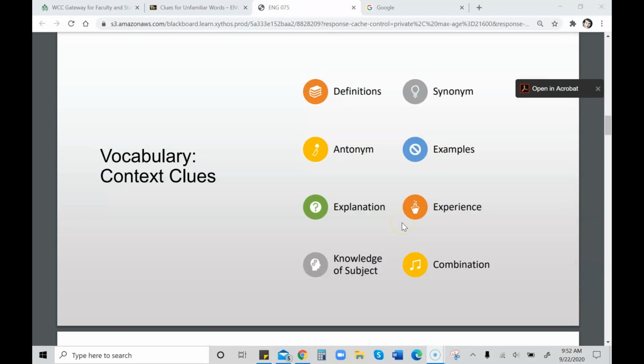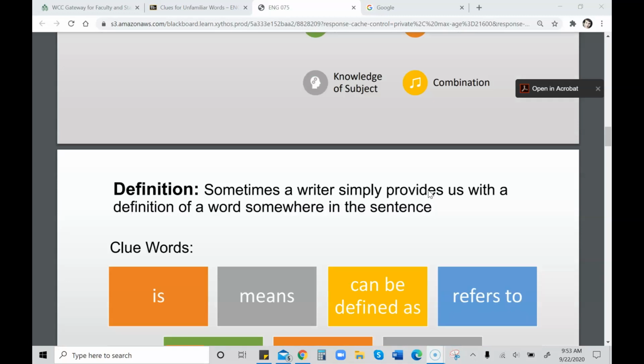So there are some basic structures that you can keep in mind as we start talking about context clues. And this is the idea of, can you find a definition embedded or within the piece that you're reading? Are there synonyms, words that are the same in their meaning that might help you out? Are there antonyms, things that show the opposite relationship? Maybe there's providing examples or explanations, or even describing an experience of something. And then also your knowledge of the subject will come into play, and then other combinations of these things will help you determine meaning within a piece.